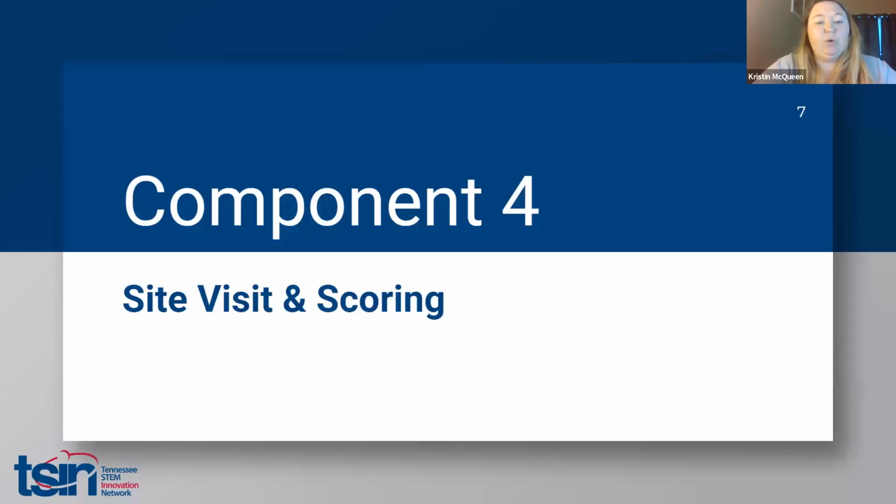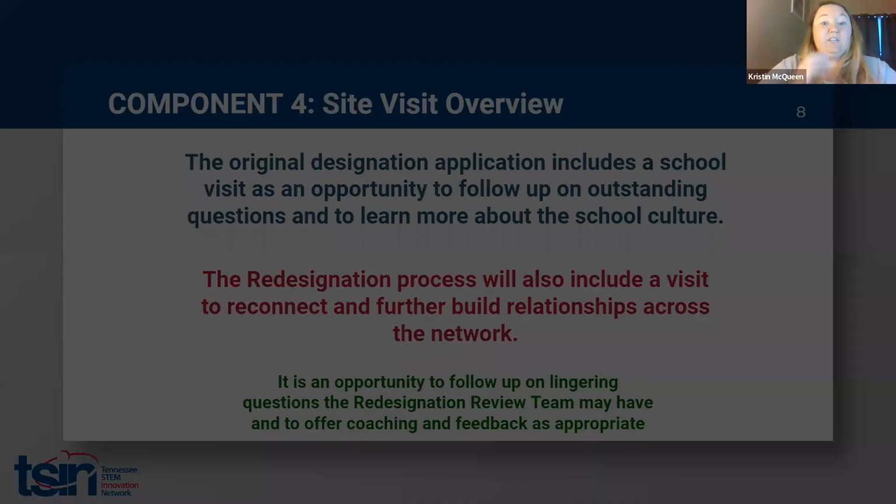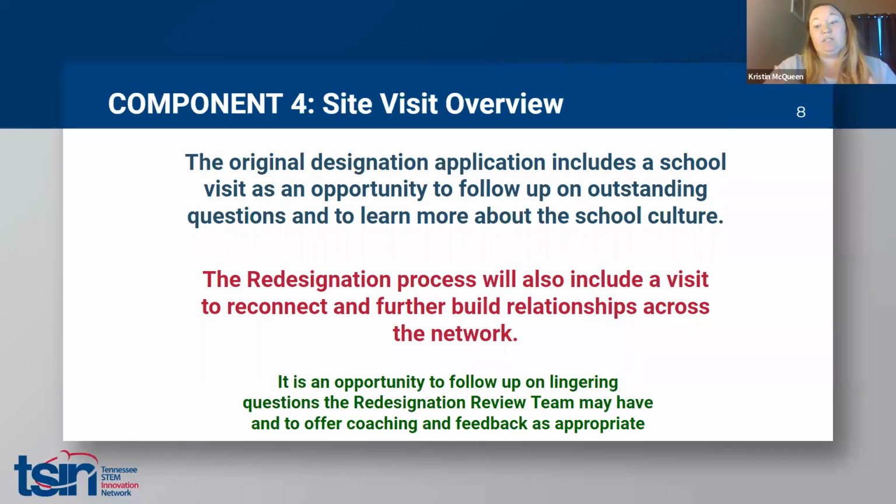All right, so we're going to dig into component 4, where we'll talk about the site visit and the scoring. The site visit, you're going to learn, is very similar to the site visit from the original designation application, but we have made some pretty significant changes to the scoring protocol. With the site visit, the original designation application included a school visit and an opportunity for us to meet with the STEM leadership team in order for us to ask clarifying questions and learn more about the school culture. And so with the redesignation process, those two pieces will also be included as well.